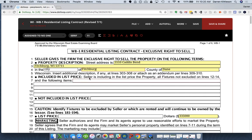Now, items included in the sale price. It says seller is including in the list price of the property all fixtures not excluded on lines 12 through 14 below. So typically, this would be things that would not be considered fixtures, which is anything typically that's glued, screwed, or nailed. So I'm going to include the refrigerator, let's say microwave oven.